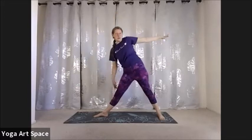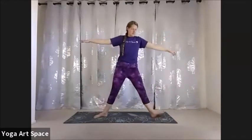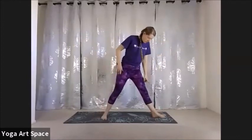Good. Rising all the way up. Turn the toes out. Just a moment with goddess pose. Pulsing down and up. 4, 3, 2, 1. Reverse the direction of the warrior 1.